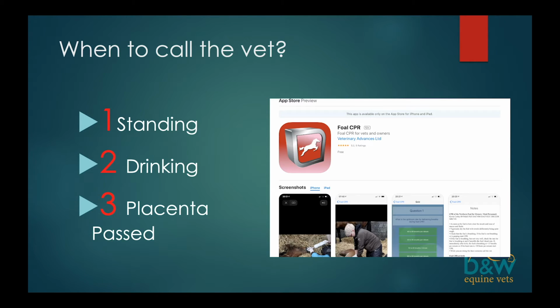If your foal and mare are doing that, then that's a great sign that the foal is conscious and the mare is letting it drink. And if the placenta's passed, it means that everything's functioning from that end as well. So if you've got the 1, 2, 3 okay, then you're pretty good to think that you've got a normal mare and foal.